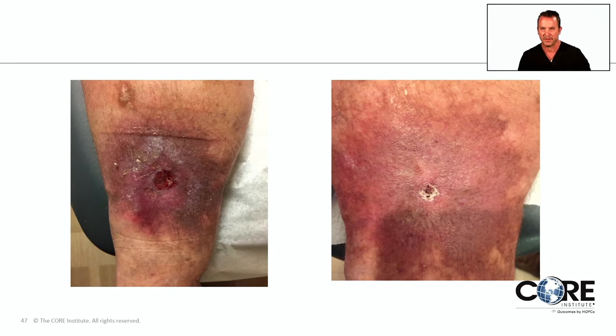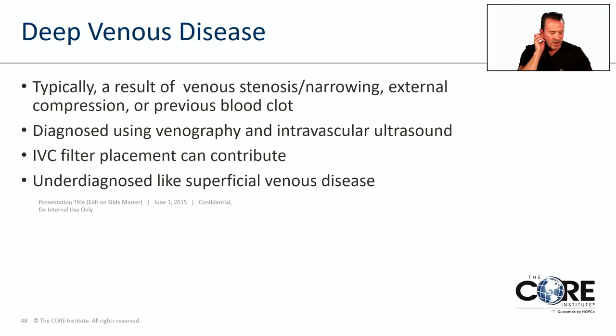So deep venous disease. Primarily we've talked about superficial venous disease, but not every patient fits into the same box, and sometimes you can develop deep venous disease. These are patients that have had blood clots in the past, or sometimes the veins in their pelvis are being compressed by the aorta, or by the spine, and different supporting structures in that area can compress the vein, and as a result, the veins in the legs just don't drain properly. We typically diagnose it using venography.